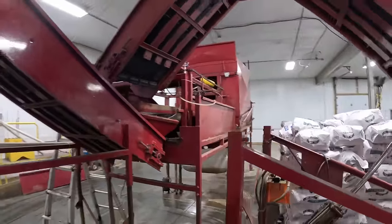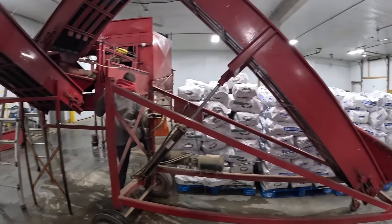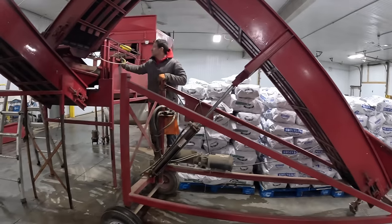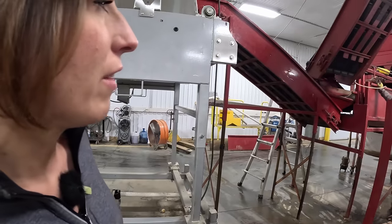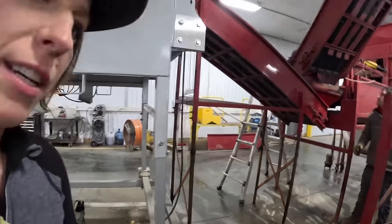All right, guys. So what we're doing here is we are coming up with a setup to bag our tote bags into the new tech. This is something new. We haven't done this before, but this way we can take off that conveyor I was talking about. I don't know. We'll see how it goes. Just an idea here.